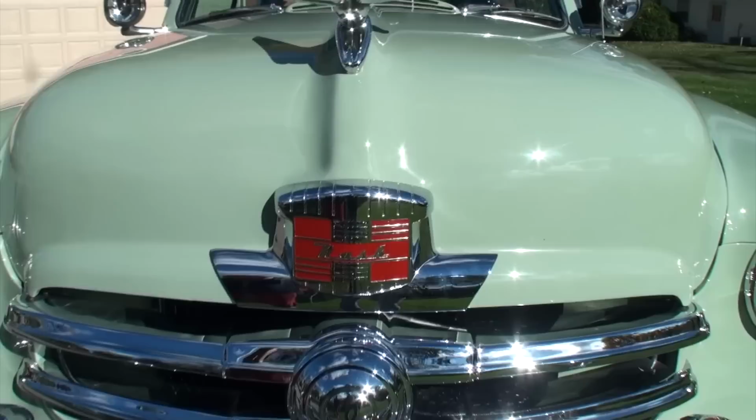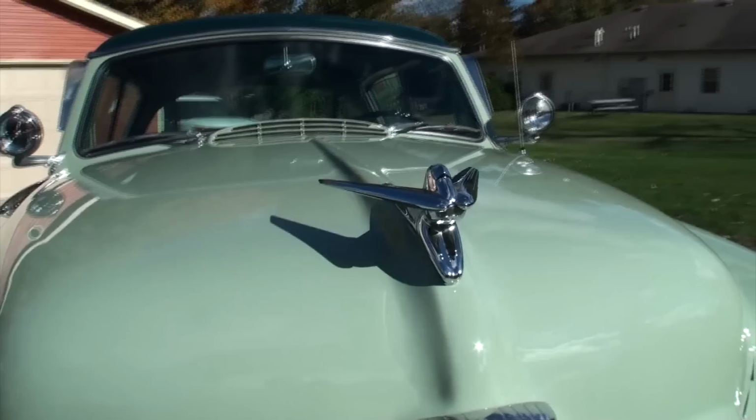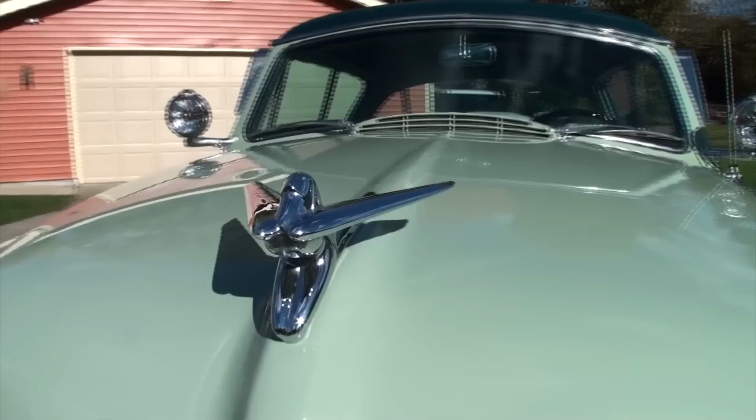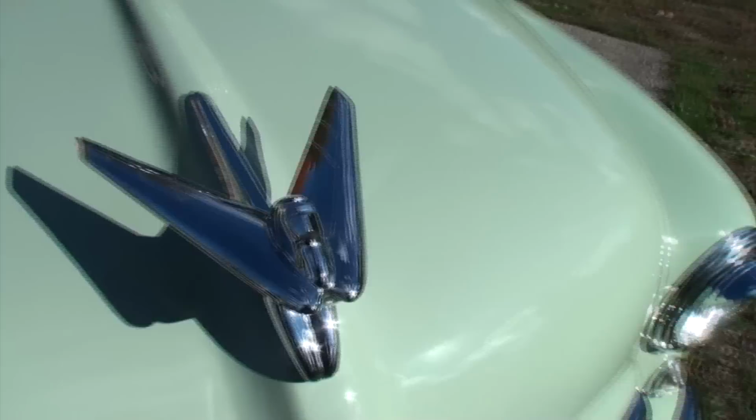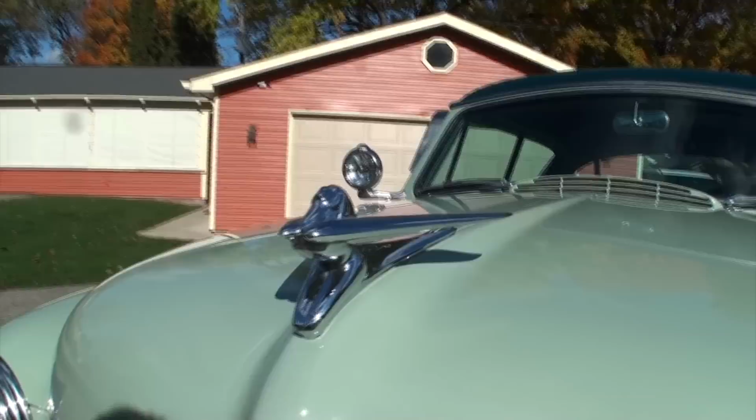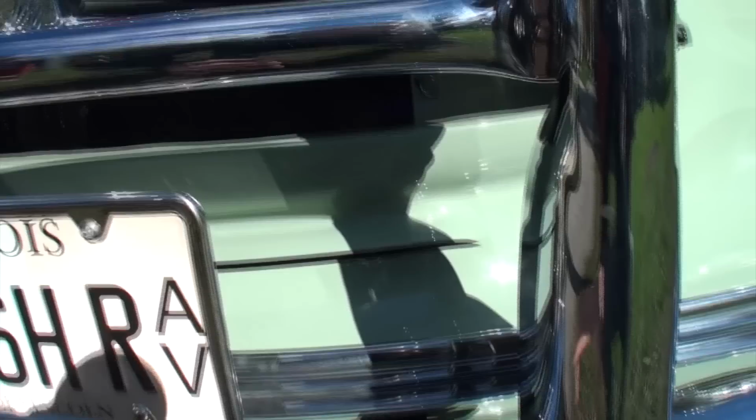So let's take a look at the Nash. Number one, a massive badge on the hood. And check out this lady, and you can see that here. I'll let you take this in for a moment because there's more going on. This woman appears to be looking up, and then you can see the arms are airplane jet wings. How interesting and different is that? That takes a moment to take all that in.